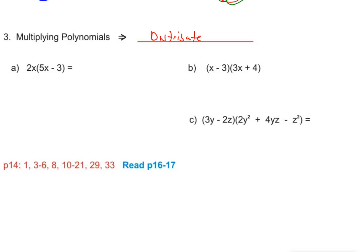So distribute, distribute, distribute. And again, we're trying to refresh your memory. It's been a couple years since algebra. Let's refresh our memory. So remember, anything out in front of a parentheses means multiply. So this first thing is a 2x times a 5x. So 2 times 5 is 10. X times x is x squared. Make sense? 10x squared.